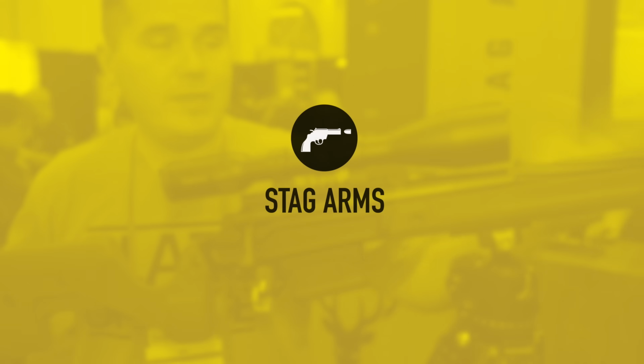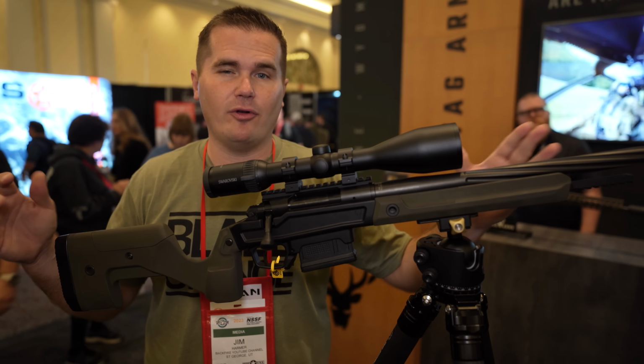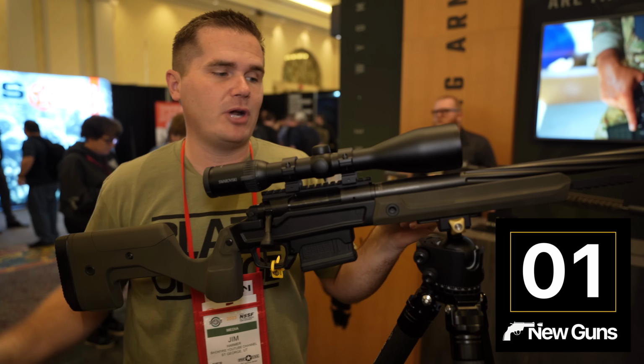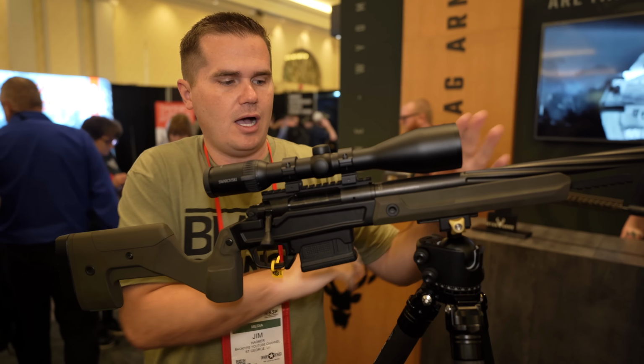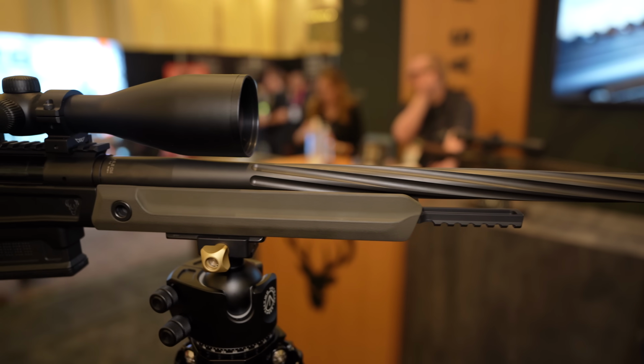Let's go! This is from STAG Arms. It's called the Pursuit. It's a hunting-focused rifle that has some kind of AR DNA in it. I think this one's going to be pretty popular. It has 3 distinct pieces on the stock, so they're interchangeable that you could kind of switch them out. They have different colors and styles.